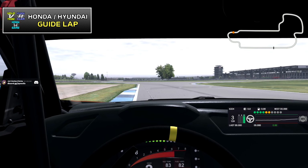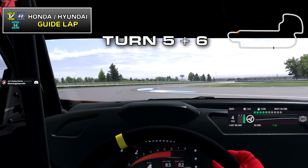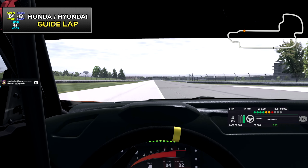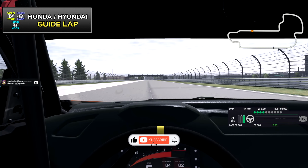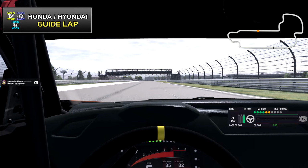You'll be shocked about how much of turn 6, the second part of this chicane, that you can actually jump. However, make sure that at least 1 or 2 tyres are on the left hand side of the white paint. The slowdown here is not only in a horrible position to get it, but it can be quite heavy. Even in the Civic or Audi, ride it as hard as you can.